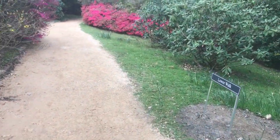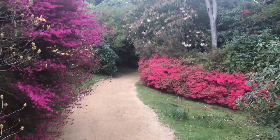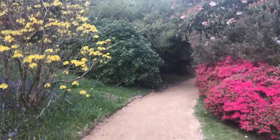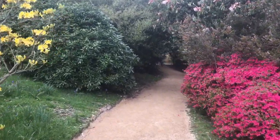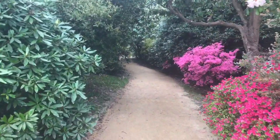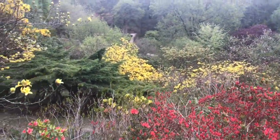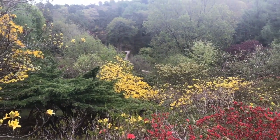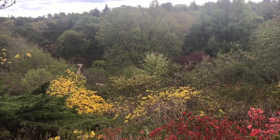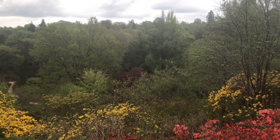We're on the lower walk, as I said earlier. So we'll see if we can find a lake, because it is Leonardslee Lakes and Gardens, so there should be a lake somewhere. I've got to a place called the Rotunda, and this is the view I have. There is a lake down there, I can see water, and it's very beautiful.